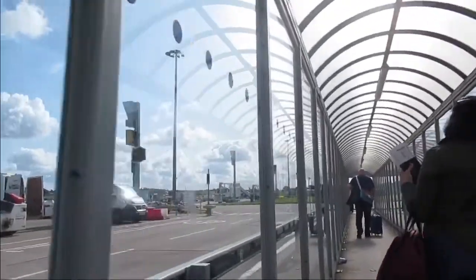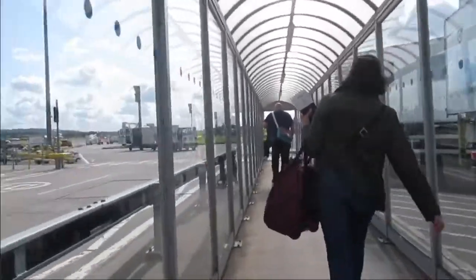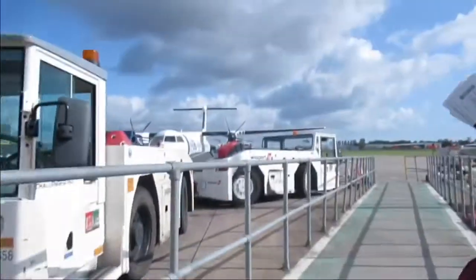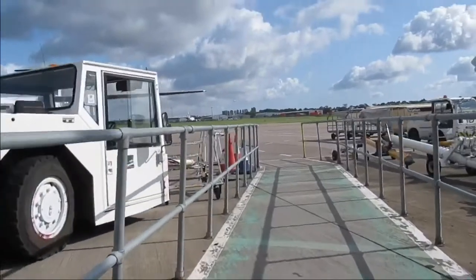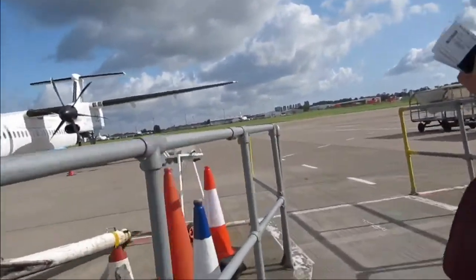The plane was very small, so we had to walk through this glass canopy-like thing. I don't really know what it's called. Maybe like a jetway, or no, that's what they call a gate. But the aircraft was a Bombardier Q400, registration G-ECOC, operated by Flybe. So if you can see in a second, that's our plane right there. And yep, it's a propeller plane. Both propellers are feathered right now. And there's the stairs leading up to the plane.